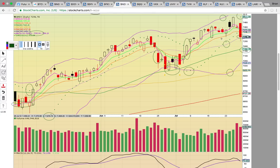It's always that fine line. You're going to get the good entry point if it pulls down there, hits that level, you reload, and then it bounces off. But you also have to use that level, if you reload off of it, as your stop loss as well. And if it breaks below, then you have to exit quickly and not hold, because that signals downside risk. So there's always a fine line when you're trying to get the low entry point.